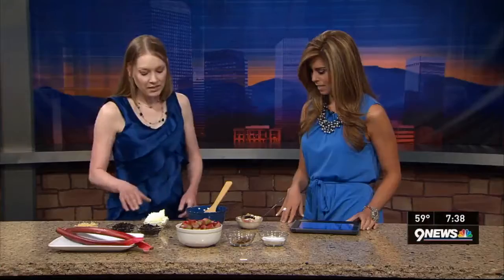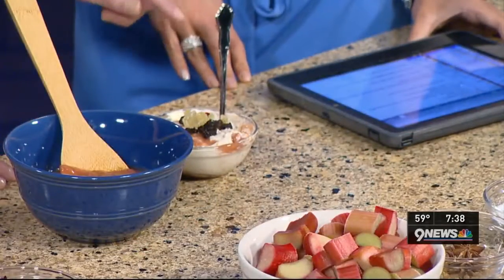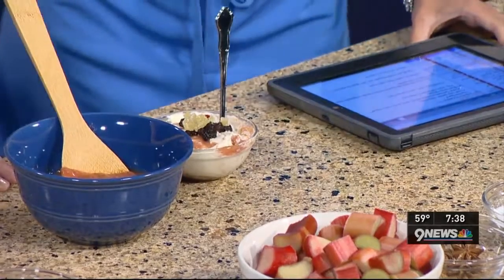And once it's cool, you mix it with your whipped cream mascarpone mixture. And you want to swirl it together so you still see a little bit of the rhubarb and the whipped cream. And I like to top it off with some candied ginger, some raisins, and craisins. That looks great.